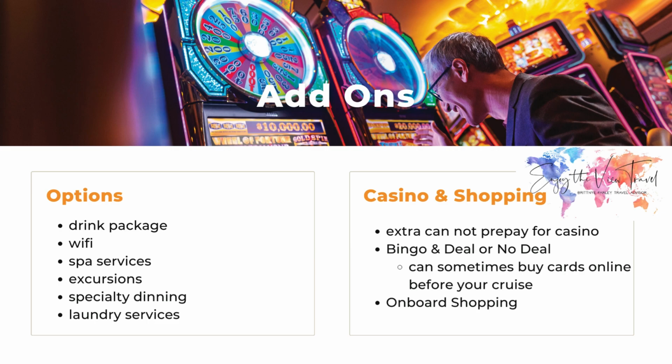You can also, at least with Celebrity, and I'm sure it's this way with other cruise lines as well, we were able to use our SeaPass card, and we could charge it to our room, so our onboard account. I don't believe that there was a fee with that. A friend that went with us did that, and I don't believe that there was a fee added to that one. But that is an option for you if you're not wanting to bring cash for the casino.